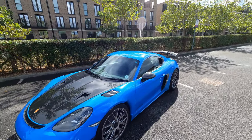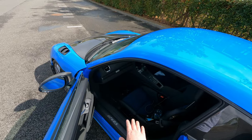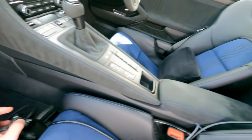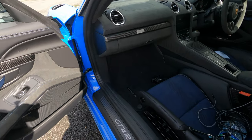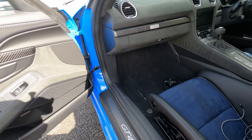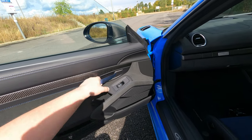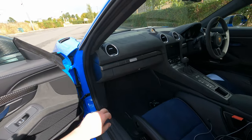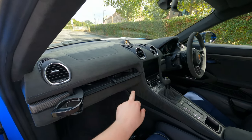Anyhow, let's start with the passenger side. Mind you, I've got some stuff in here because I'm recording sound for the POV that's going to come. We've got super specialized sound recording devices in here so you can hear every detail. We've got so much carbon in this car. We've got the door seal plaque here with the GT4RS. We've got carbon here. We've got these grab straps, handles to open the door. A little bit of storage in here. The beautiful carbon fiber cup holder situation that we got here.